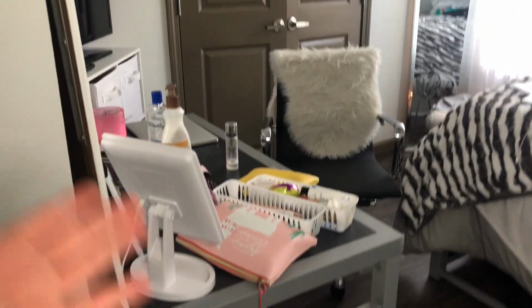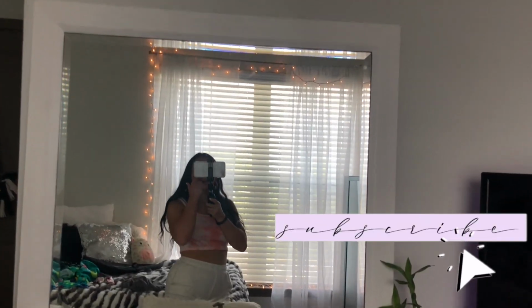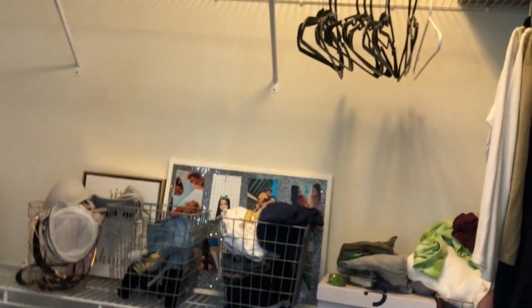Again, it is so messy because I'm not done unpacking yet. I have my TV, my really big mirror that I did around the thrift store, and I'm planning on uploading a thrift DIY. So the closet is ginormous. I clearly have yet to put any of my clothes away. This is just a mess. Yeah, it's just really tragic.